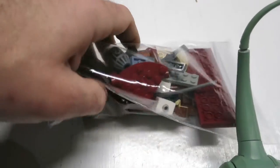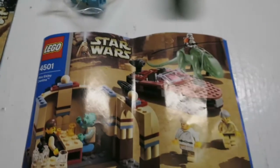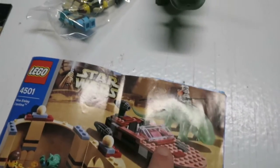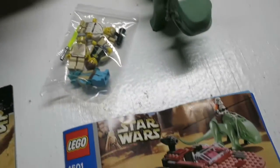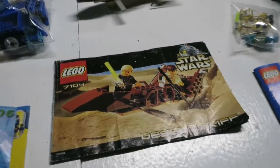Here's the parts I found for the set. Certainly missing quite a bit. I could almost build the speeder. It's missing some of the sand red stuff though. I'm not going to build it. I'm just going to part those pieces out because it's not worth buying about 30 different pieces to try to complete it or find them.